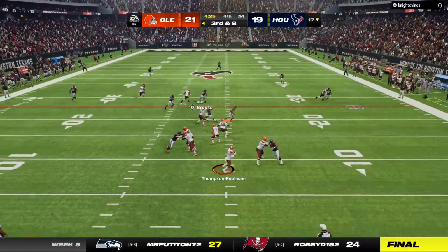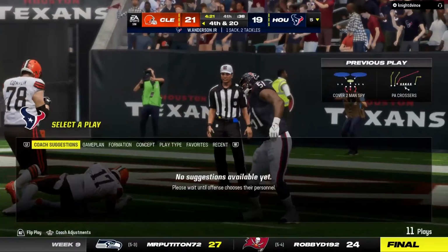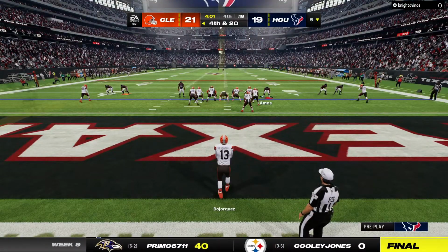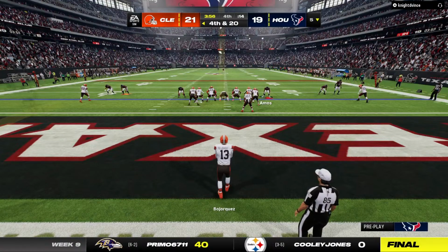Thompson Robinson off of play action. And he's going to go down. Back at his own 5-yard line, it's a sack. That was Will Anderson getting home and finishing the play. The Browns send out their punter now as he'll punt it away for the 2nd time.